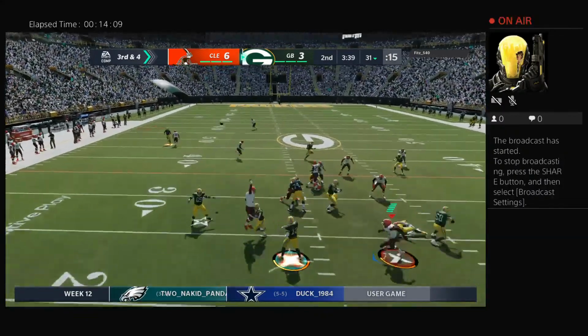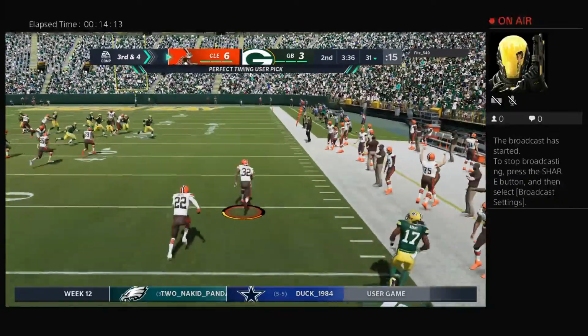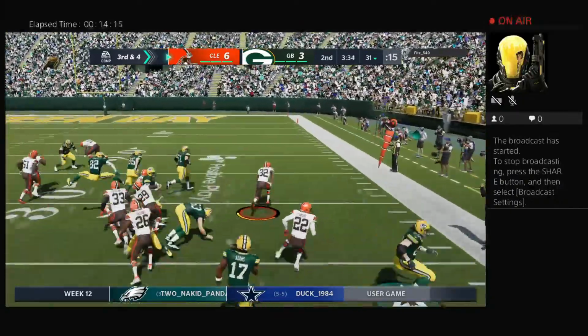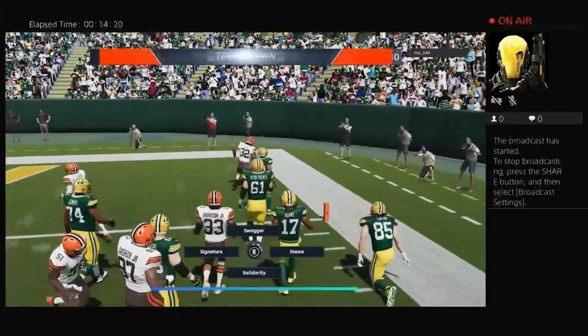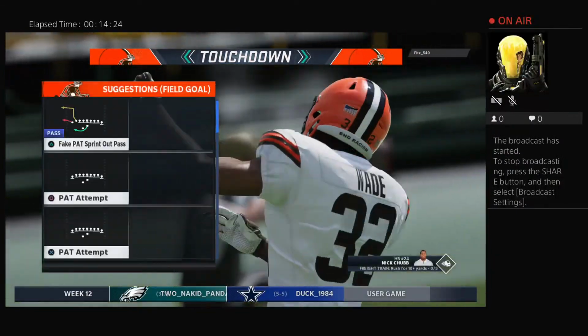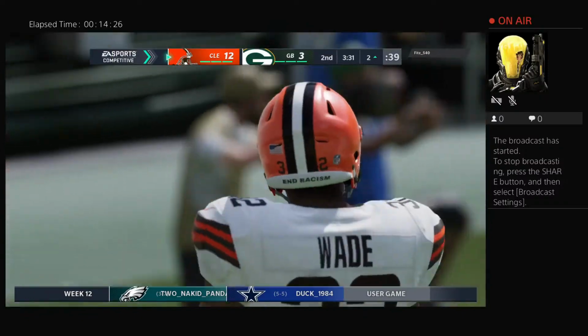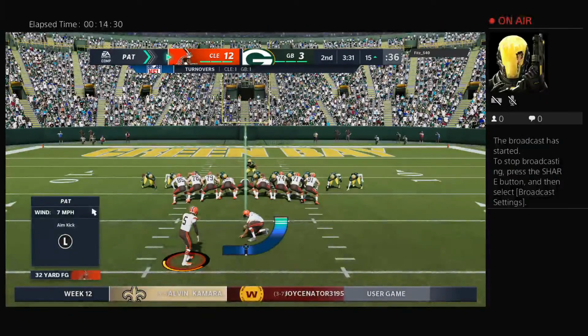Play action. Now it's Rodgers. Trying to get it to Adams, but it's intercepted. Picked off around the 41. And he takes this one back into the end zone, and the Browns defense has a touchdown. A big play there by the rookie. An interception followed by the return for 6 points.